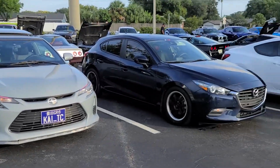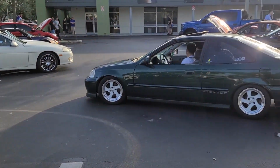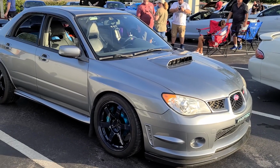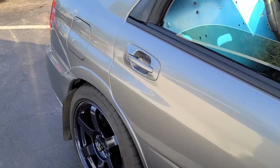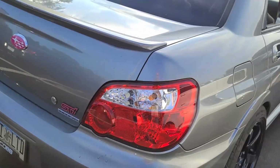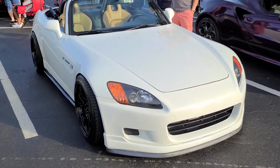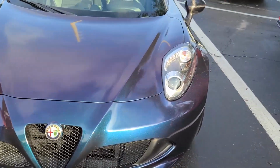So I'm gonna go on here. Mazda 3. Hyundai Genesis. With a Civic here trying to back in. Very nice Subaru Impreza here. Very clean. Back cut out, back seat delete. Subaru STI. Honda S2000. Got an Alfa here, a 4-seat Alfa. This crazy purple paint on it. Very unusual.